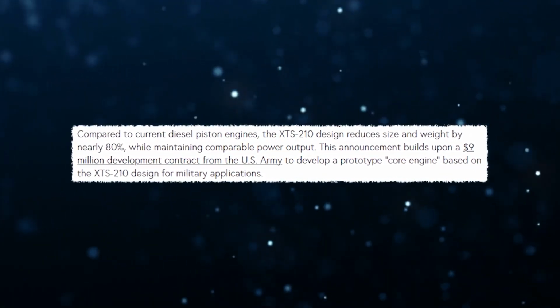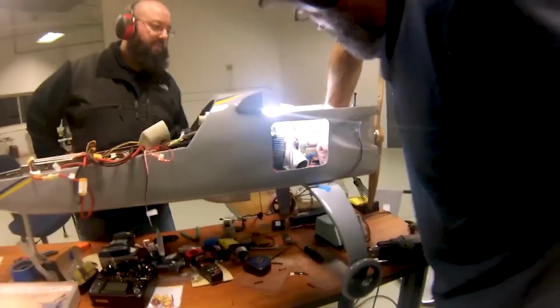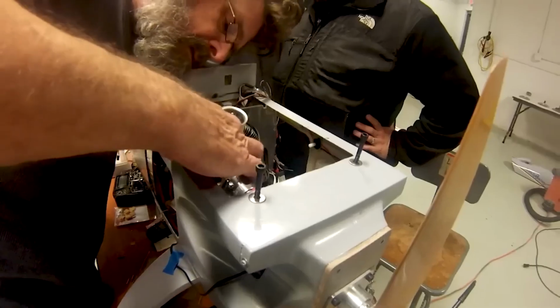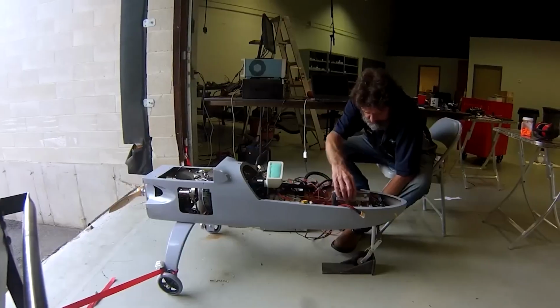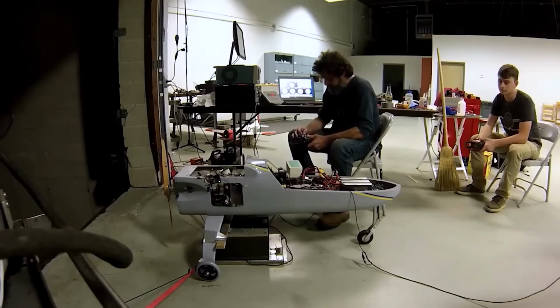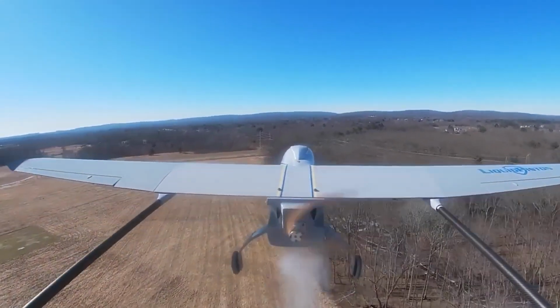Designed for use in military, commercial, and aerospace applications, the XDS 210 has dimensions similar to a basketball, weighs 19 kilograms, 42 lb, and has a displacement of 210 cc. It can run a variety of fuels, such as diesel and kerosene jet fuel. The business aims to produce torque of 29.4 newton meters and roughly 20 kilowatts at 6,500 RPM.